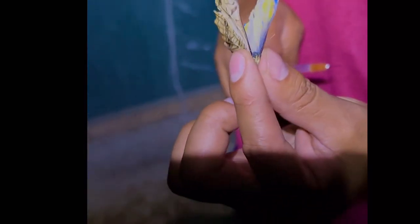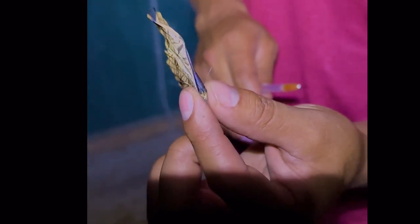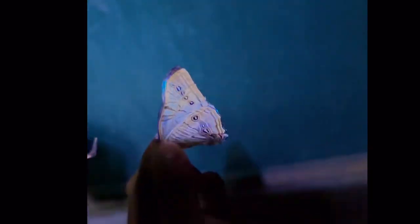Here we have an example of a deformed one. It didn't come out properly. And so there's nothing that can be done with this. So its life is not going to be able to continue.